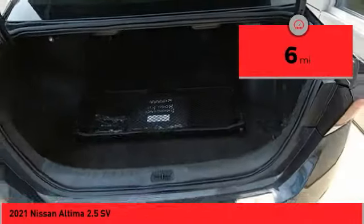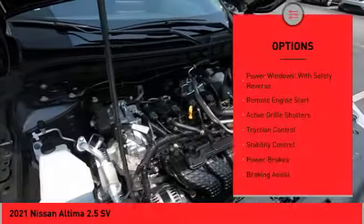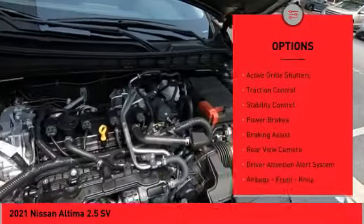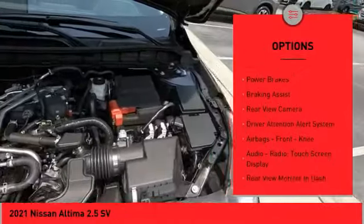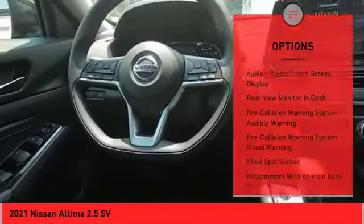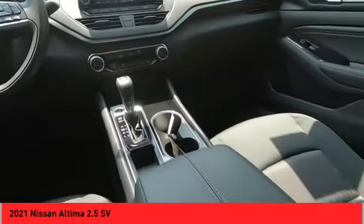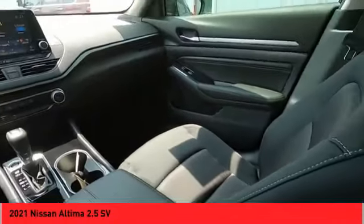This vehicle has less than 100 miles. Here are some of this vehicle's great options. Power windows with safety reverse, remote engine start, active grille shutters, traction control, stability control, power brakes, braking assist, rear view camera, driver attention alert system, airbags, front knee. Come see the car for yourself.